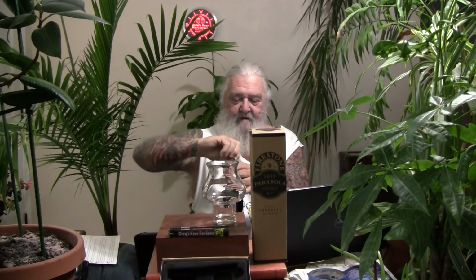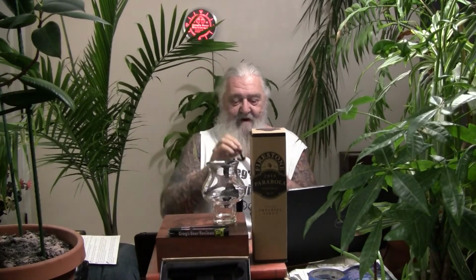Let's get it open and get it into the glass. Let's see if I can find a little tab here, which makes it easier to open. That's the way it should be done. None of that wax crap or labels like Avery does, where it's glued on tighter than Dick's hat band.